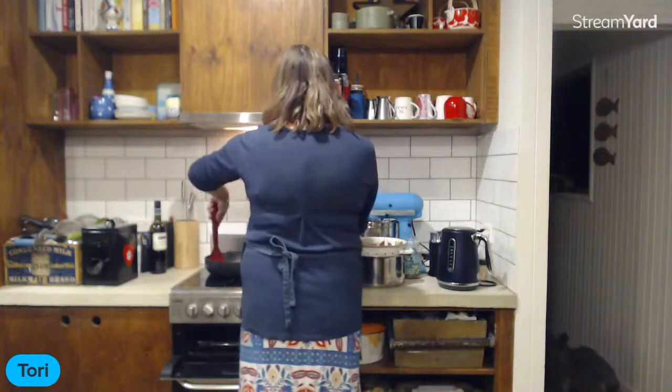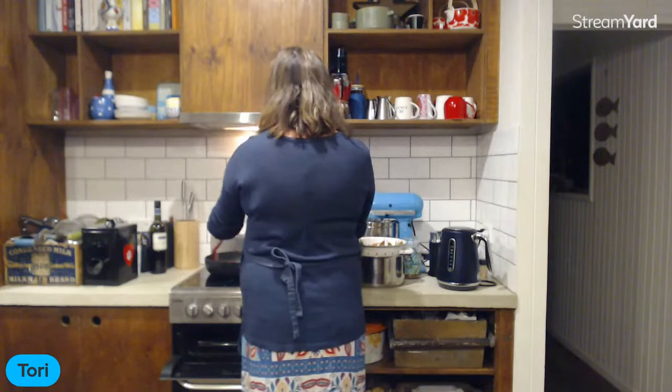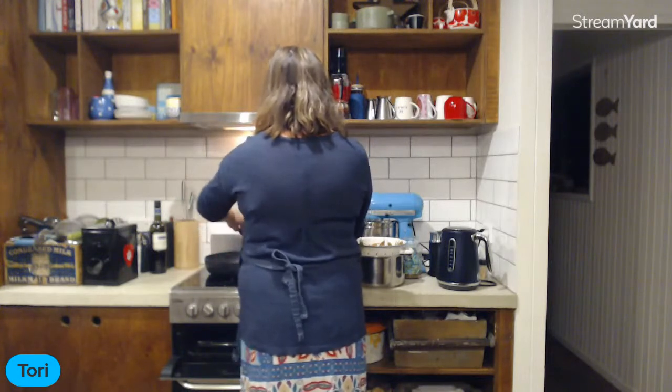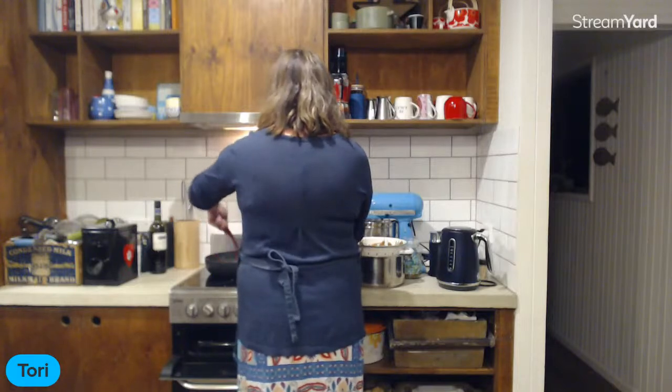So I may have gotten a bit excited about the grill going on, or what you guys call a broiler. But you won't be getting any action shots because I won't be able to put my camera into the grill.